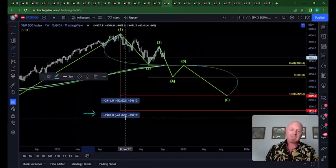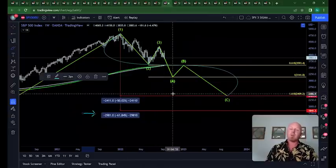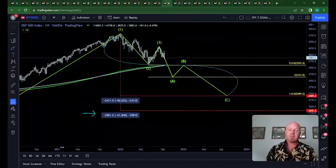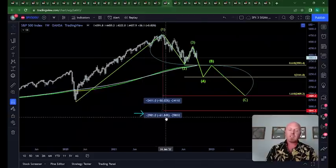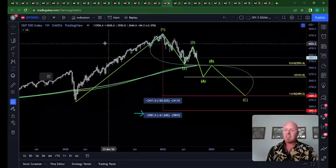61.84%, minus 61.84%. That means the 1.128 fib level. Do you understand this? The 1.128 fib level is a 61.84% decline. I can show you that just like this.